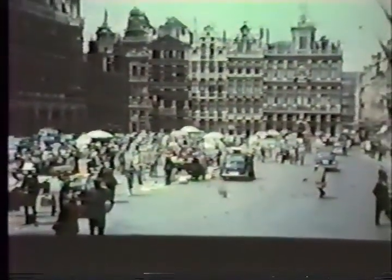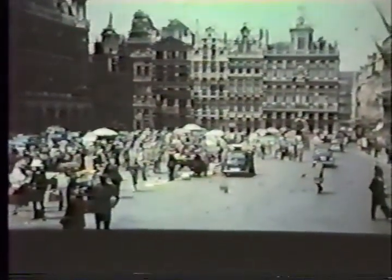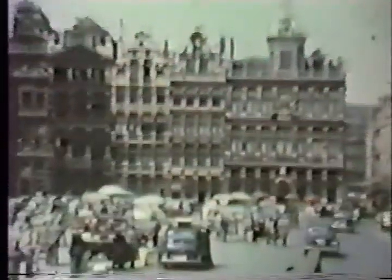The big jump to Brussels. It was their World's Fair grounds. What year did they have their World's Fair? I don't know when it was. This is a square in Brussels, and see all that kind of yellow stuff around there? That's all gold leaf. All of those buildings around that square are trimmed in gold leaf, and in the sunshine, it just sparkles.